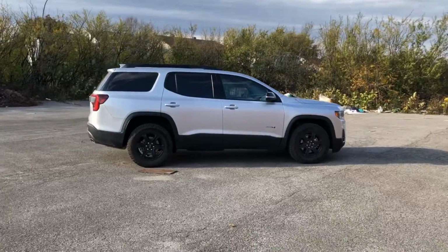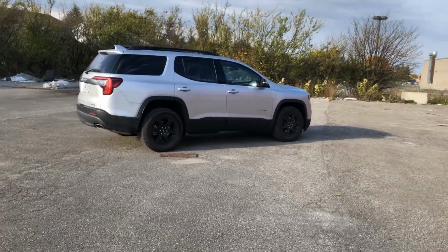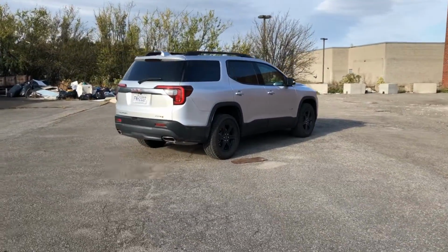I mean, I think I've sat in a Canyon once. Pretty sure I drove a Sierra in the last decade. I couldn't point out a Terrain if it was right in front of me. All right, so I kid.